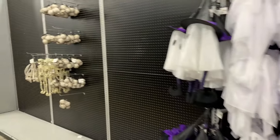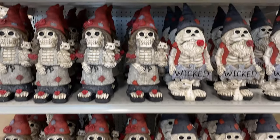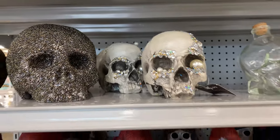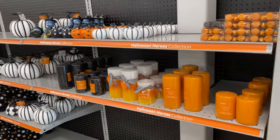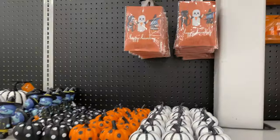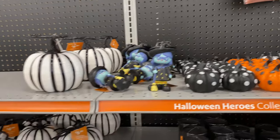And some skeleton bones here too. So here's a better look at some of these spooky gnomes and some more skulls. And then on this side, they have some more cutesy Halloween things. So some candy corn candles. They've got candy corn sachets, little pumpkins and witches.